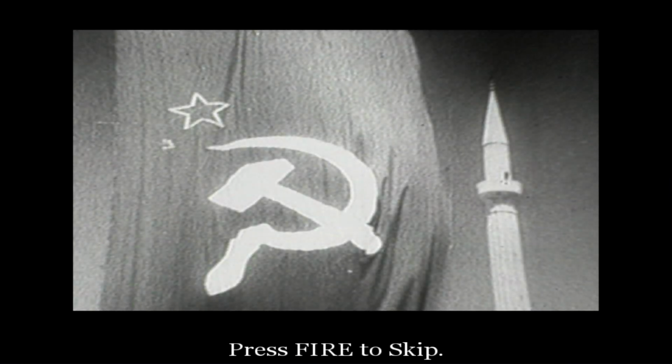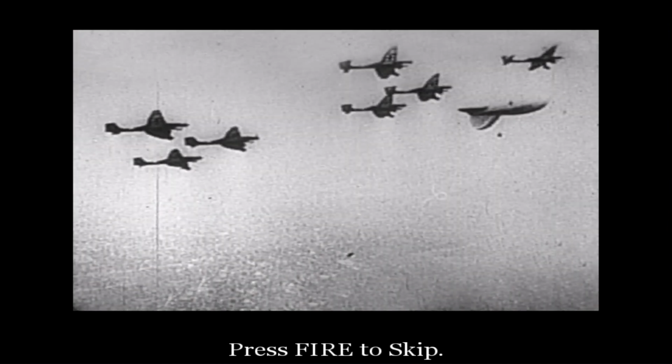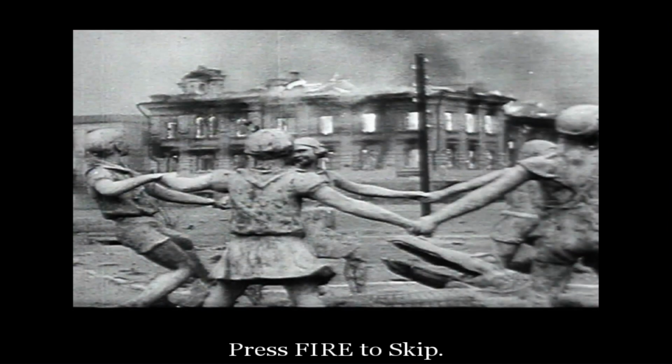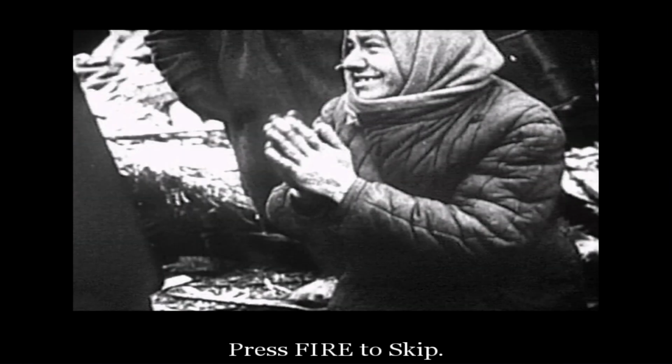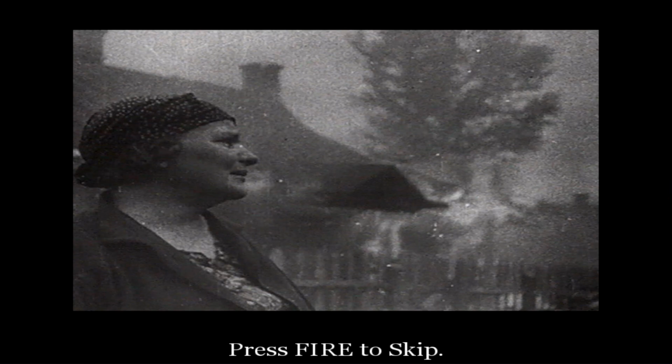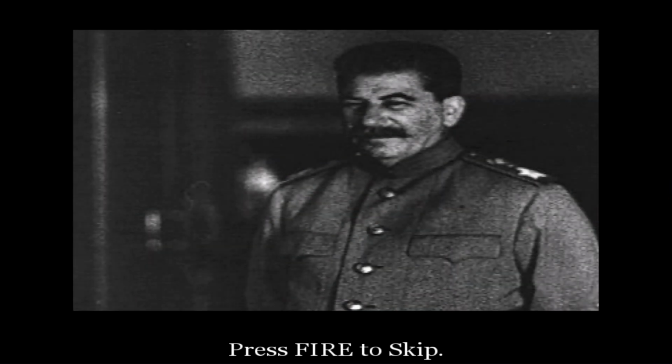Comrades of the Soviet Union, almost 1 year has passed since the German invaders set foot upon the soil of our motherland. They have advanced deep into the Soviet Union, capturing city after city, raping, murdering, and robbing the Soviet people. Although our situation grows desperate, we have one last hope of defense. The city that bears our great leader's name, Stalingrad.